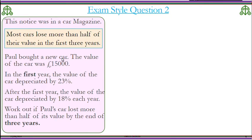Paul bought a new car. The value of the car was £15,000. In the first year, the value of the car depreciated by 23%. After the first year, the value of the car depreciated by 18% each year. Work out if Paul's car lost more than half of its value by the end of the 3 years.